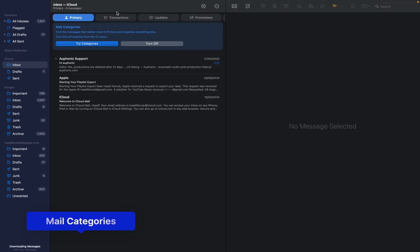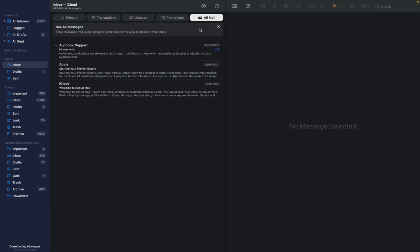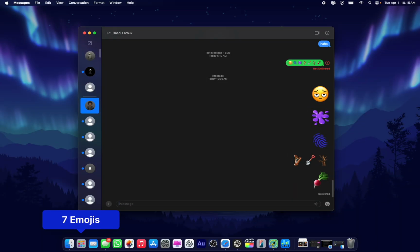In the mail app, you now get mail categories: primary, transactions, updates, promotions, whatever. So it's nice. It was on the iPhone, and I think a lot of people requested that they add it to the macOS mail app as well. And Apple listened and did it, as you guys can see. So that's very positive.